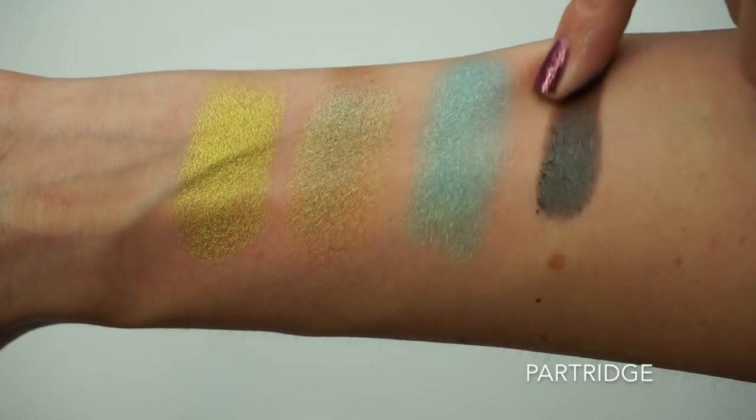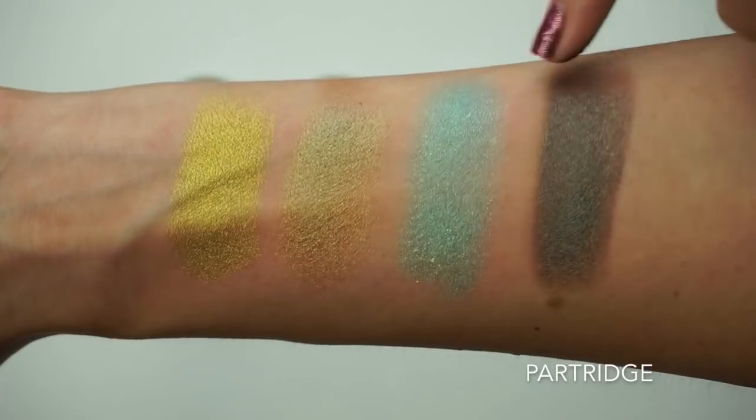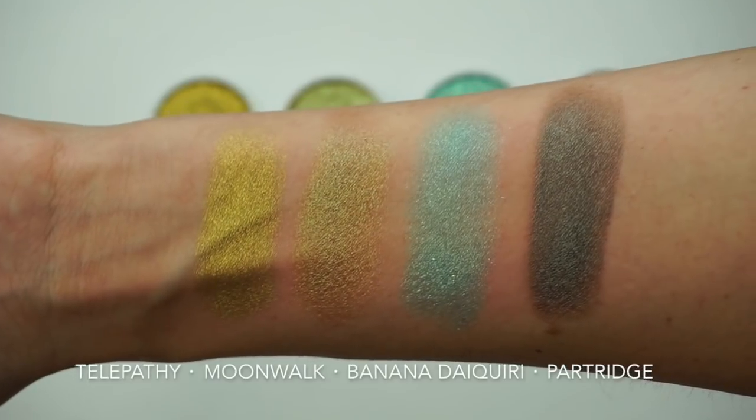This one is newer to my collection, but I've been wearing it so much since I got it that I have to mention it to you. It's so beautiful. I've been converted to a blue lover, believe it or not. The other Super Shock shadow that I have on my eyes today is this one called Partridge. This is a pearlized finish, and today I'm wearing it on the outer part of my eye.